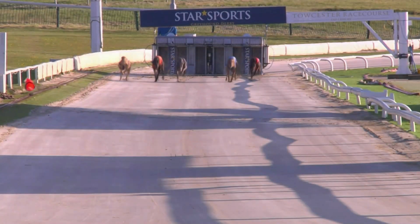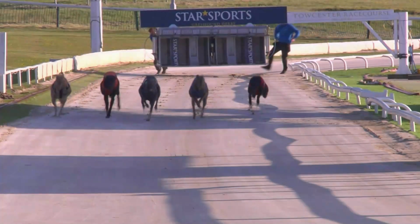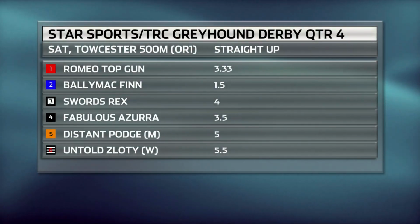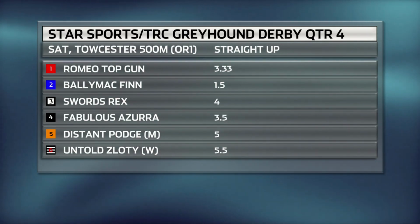And as you can see, her first step was actually to the outside, and then she just basically holds her line. I think Swords Rex will be absolutely fine, especially, of course, if he traps in the manner he did. Should be relatively trouble-free to the bend, that one.